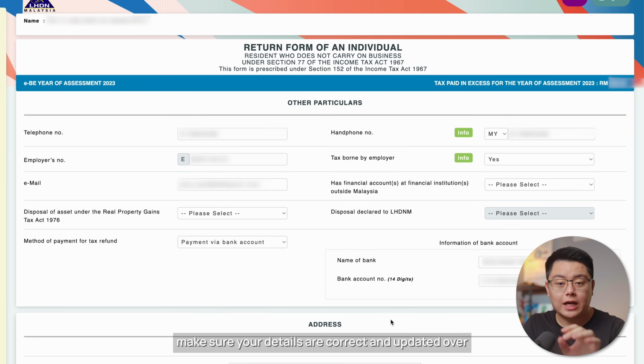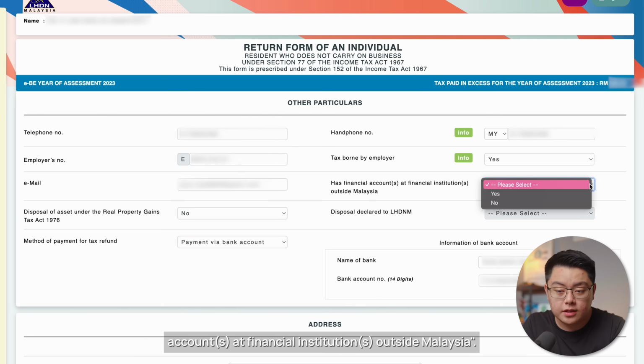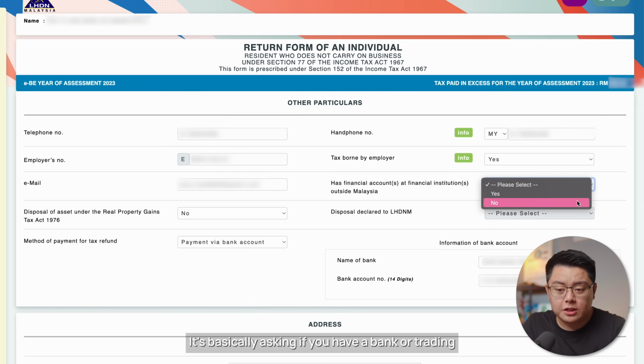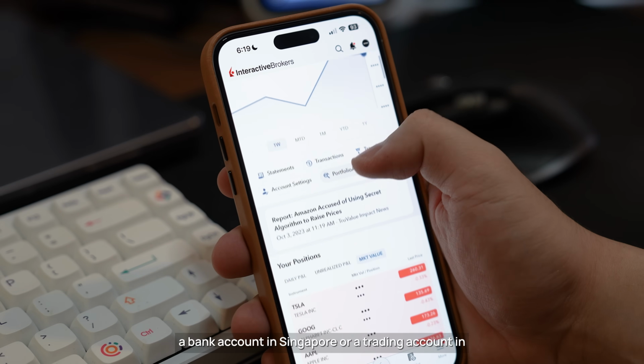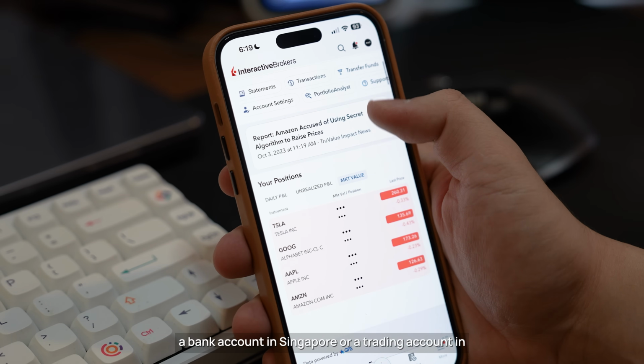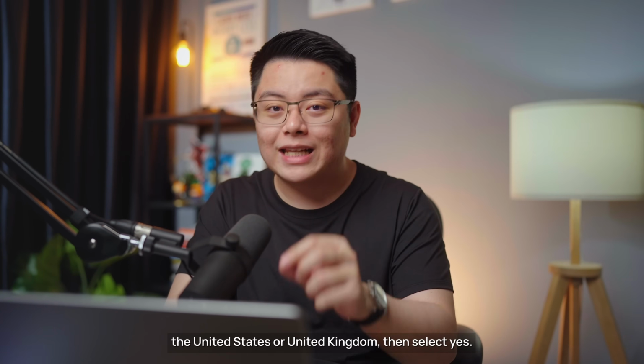Make sure your details are correct and updated over here, like your handphone number, email address, and so on. And you can see here where it says has financial account at financial institution outside Malaysia. It's basically asking if you have a bank or trading account that's not in Malaysia. So let's say if you have a bank account in Singapore or a trading account in the United States or United Kingdom, then select yes.